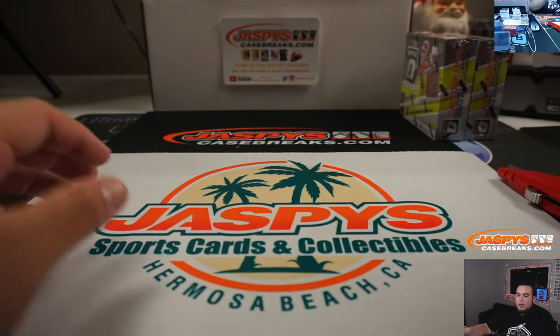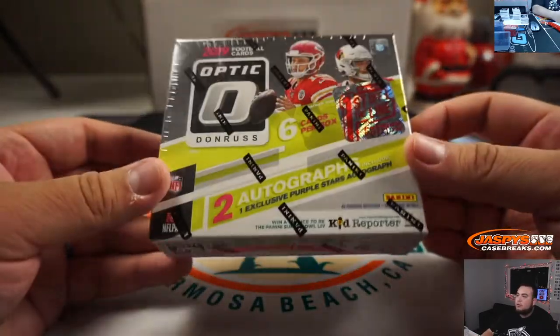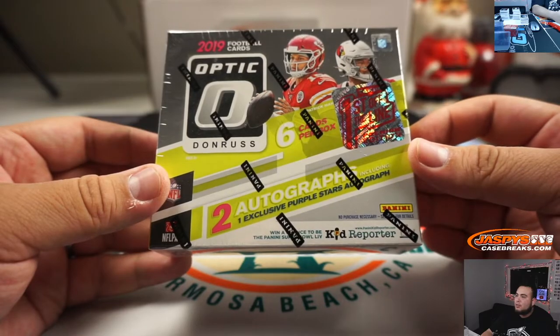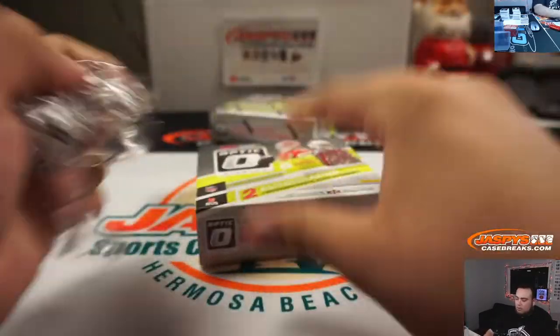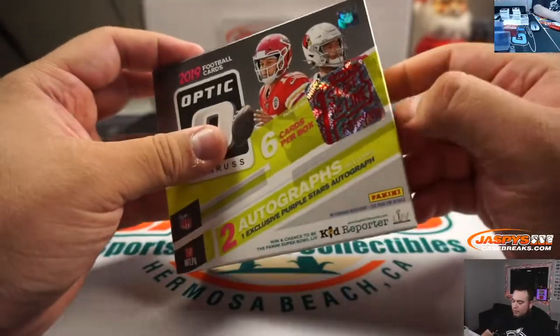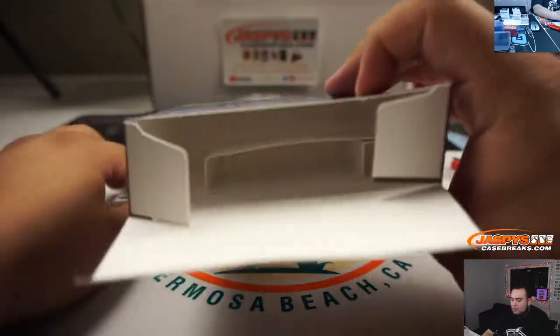Alrighty, guys, last two boxes right here. This is the first off the line edition. Two autographs and one exclusive purples and stars autograph. Good luck. I don't think I've ever broken a first off the line edition of anything, so let's see how this goes.